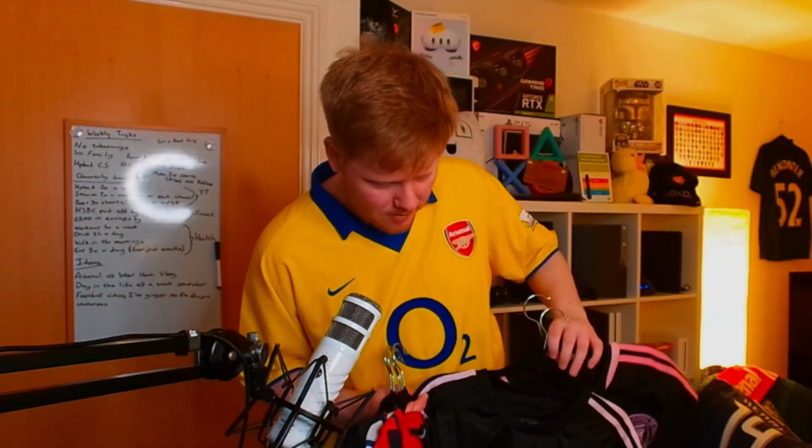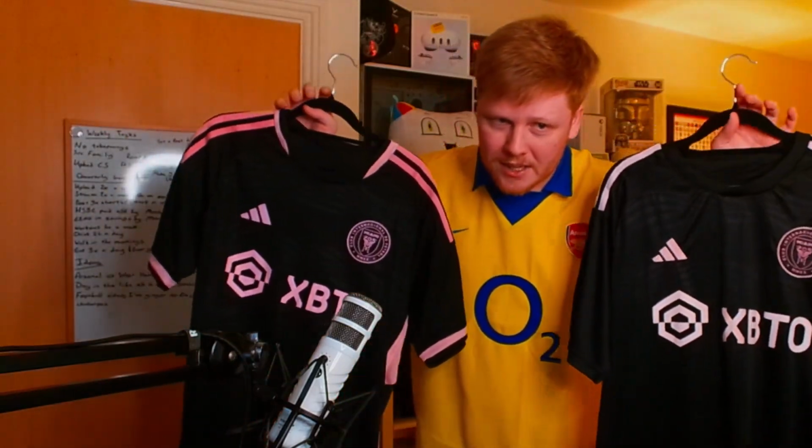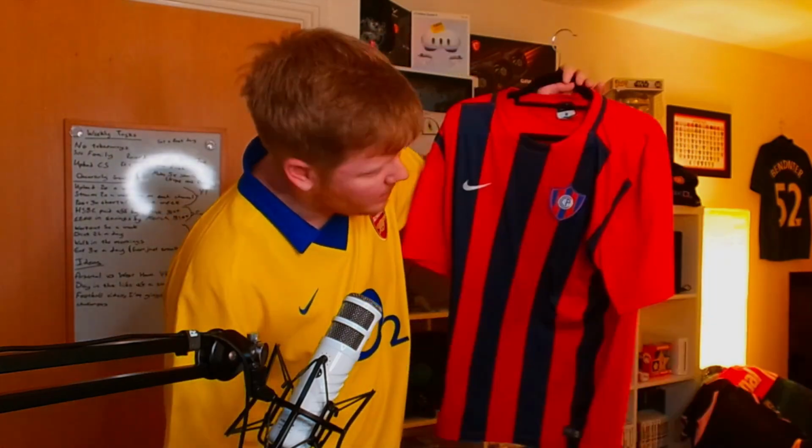I have Inter Miami kit number 1. But I don't know. There's a tiny difference, but there's hardly a difference at all between these two Inter Miami kits. And I don't know why. And these were back-to-back mystery boxes, so I was slightly miffed. But what do? I don't know if one was one season after the other. It's very confusing. Now I go from the MLS to, I think this is Paraguay.